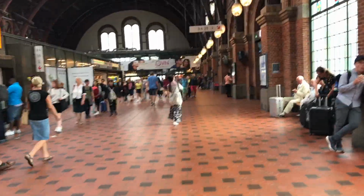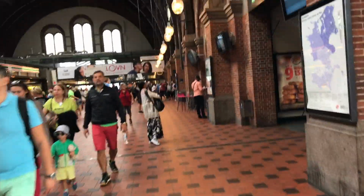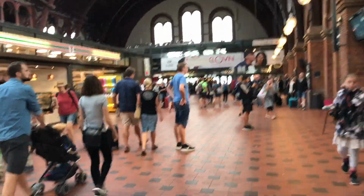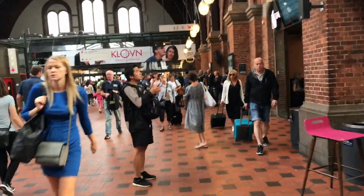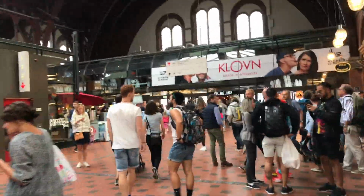Now it's kind of busy today. We've got Ironman going on in the city. We've also got Gay Pride, so there's a lot of people around. But as you can see, it's not super busy. It's a nice station to use. You've got 7-Elevens, you've got different food places, Dunkin' Donuts, Joe and the Juice, which is a Danish juice company, some bakeries, a small supermarket. So basically when you arrive at the main station, you can get what you need here and get on with your journey.